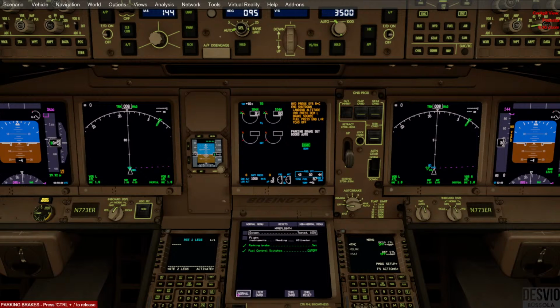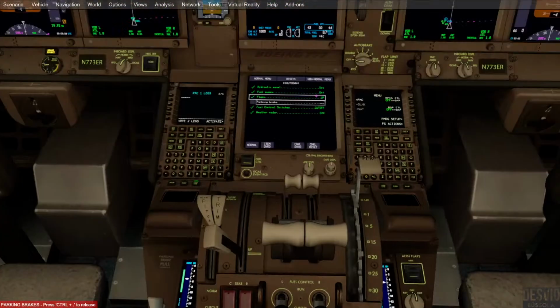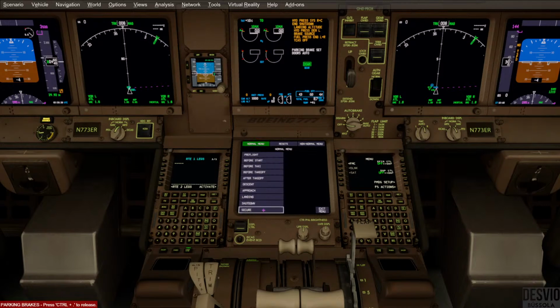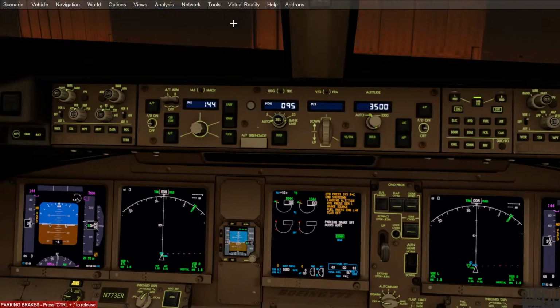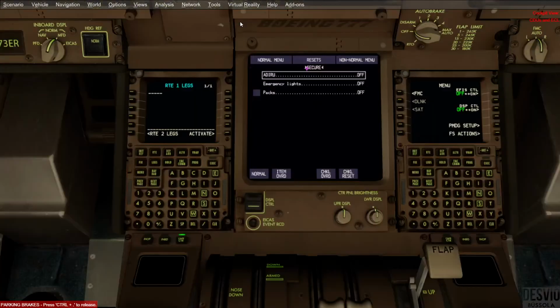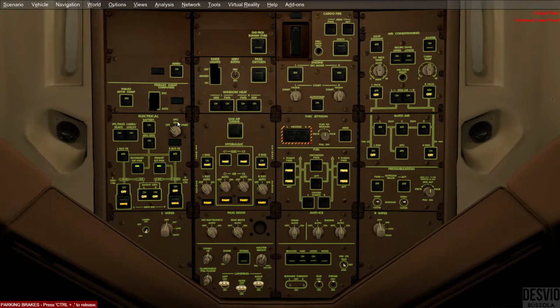It should be. So we go to normal menu, shutdown checklist. Oh, I forgot. Yeah, parking brake. Parking brake is set. Shutdown checklist completed. Then the last one is the secure. So to perform the secure, oops, so we come back here.